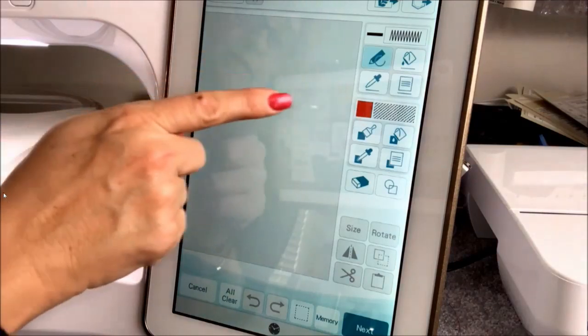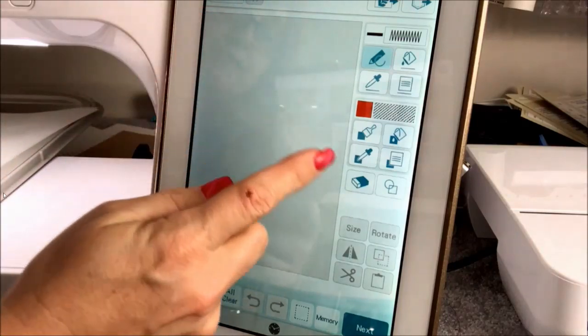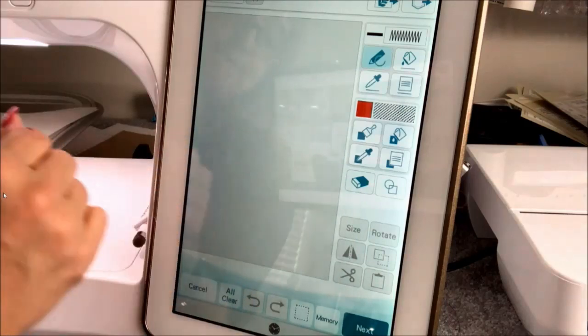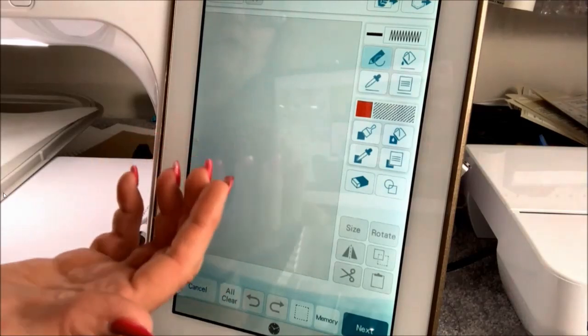The next one down has a little red box next to it. That is your fill pattern. Your outlines, of course, are the outlines around a design. The fill pattern, of course, is what fills in a design. All right, so I want to bring in that letter B because I used it for a reason.